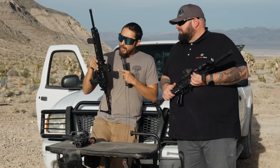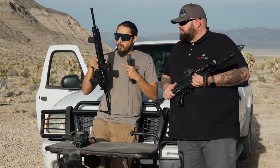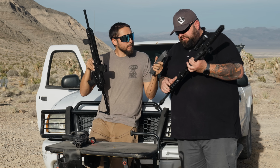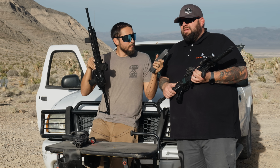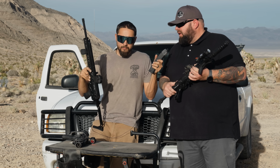Are you guys going to come out with different versions of this, Gen 2s, Gen 3s, what other calibers? What are you guys looking at here in the future? Yeah, so there's a few slight changes that we might make to this as far as lightening it up, making it a little faster and stuff like that. But we are working on some other calibers for this as well. Gotcha.